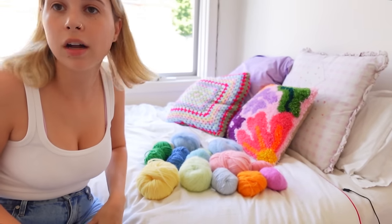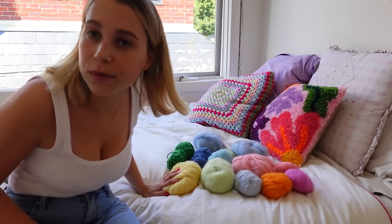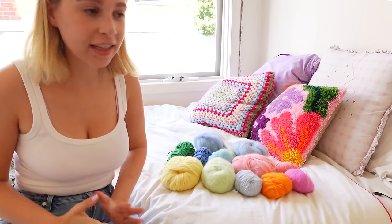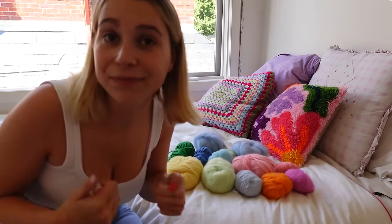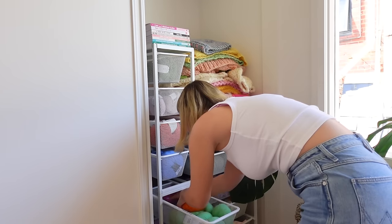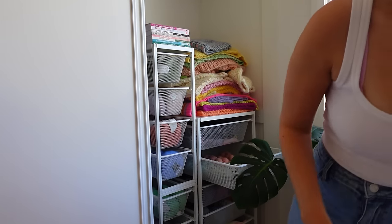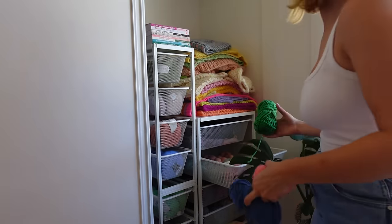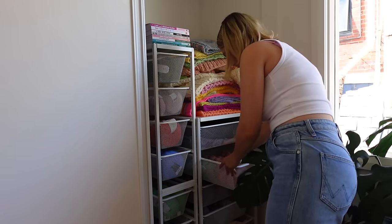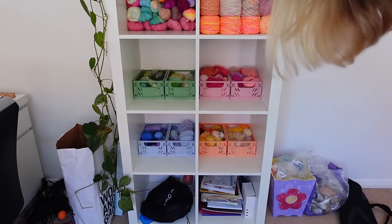Sorry, I got a bit hot, so I took my jacket off, but none of these I wanted to cake up. So I think I'm just going to find little homes for them in my other storage section, because I think there's space. I think we've got some space for some of these. So that's what we're going to do next. The rest can go in here. Okay, I think I'm all done. I need to do a little, yes, there you go.